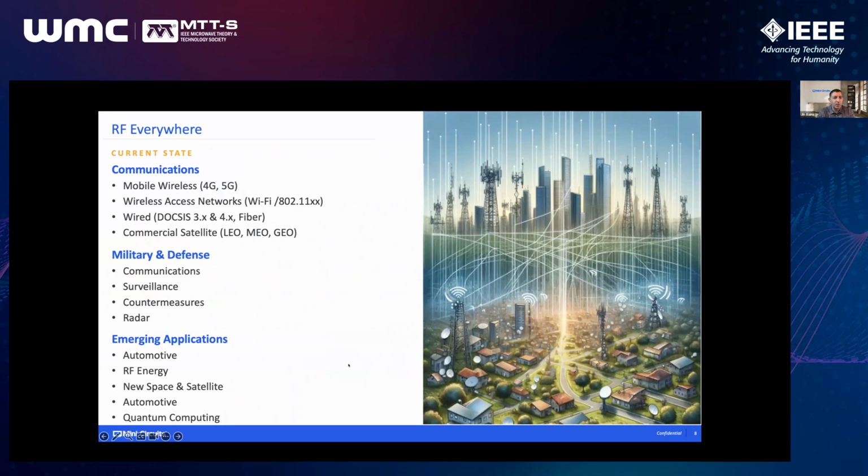Communications, mobile wireless communications, wired communications, commercial satellite signals coming from space, signals going deeper into space for that matter to do some further research into the universe, many military and defense applications. And we all hope that the emphasis is very much on trying to set up good defense systems. That includes comms, includes a lot of radar applications. And then there's a lot of emerging commercial applications.